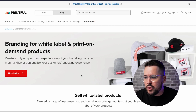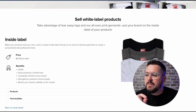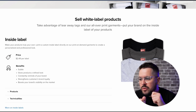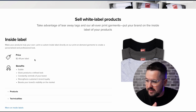So what can you do with Printful? Well, the first thing is this inside label on your apparel items. So they'll remove the tag. Let's say it's a Bella Canvas shirt or whatever the shirt may be. They will actually remove that tag out and they will add your own custom label in there. That's gonna run you $2.49 per label.